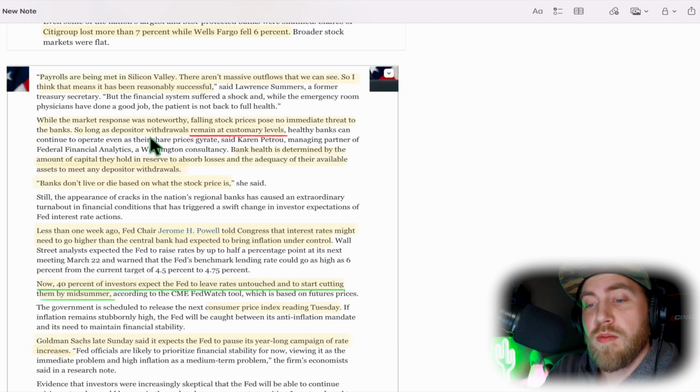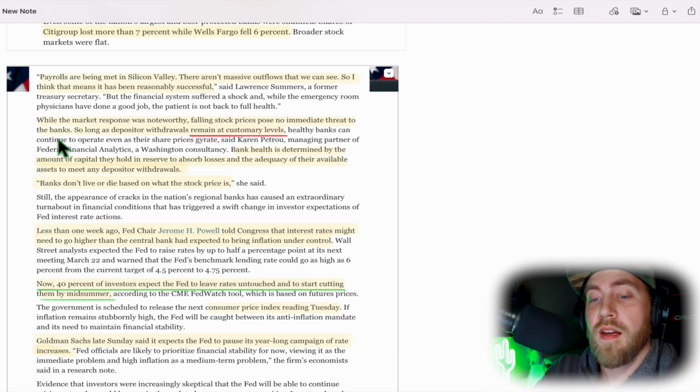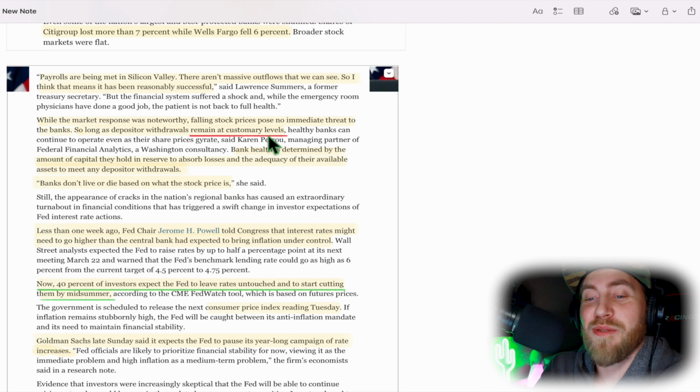While the market response was noteworthy, falling stock prices pose no imminent threat to the banks. So like I said, they're trying to say that they don't necessarily correlate, and to not fear the banks just because the stock price is falling, so long as depositors' withdrawals remain at customary levels. I don't know if lining up for hours at a time is normal or customary, but it doesn't sound like it to me. So again, a little contradictory.